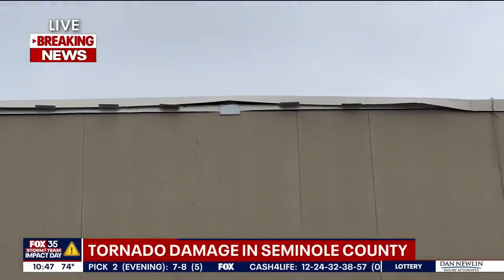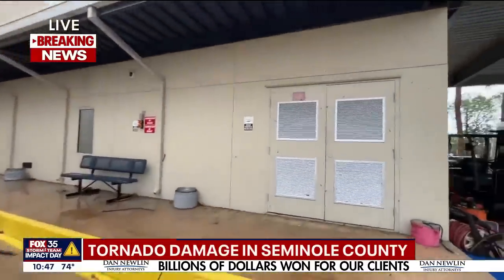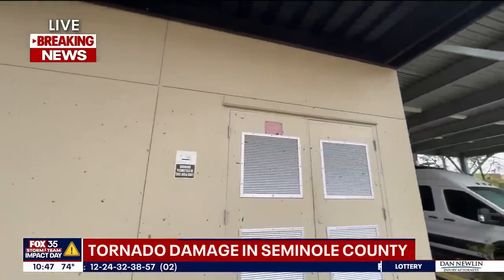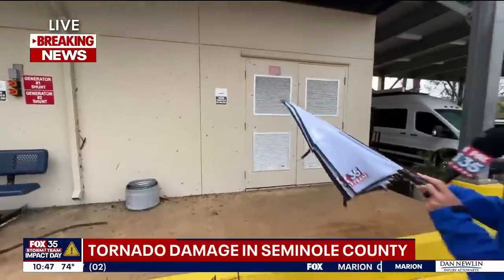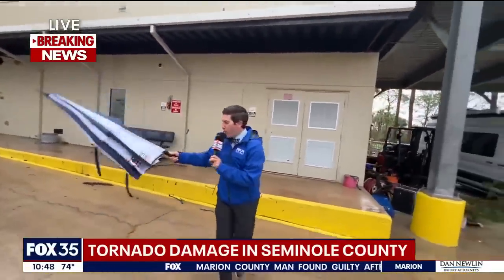You can see it kind of lifted up there, and then all of the spray here on the side of the building. The wind must have been really ripping through here really good, because you can see all the leaves and the debris that are up on top of the wall here.